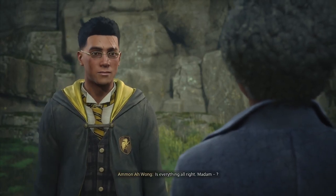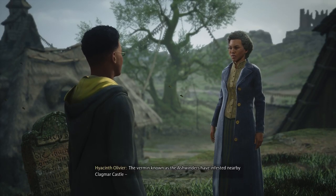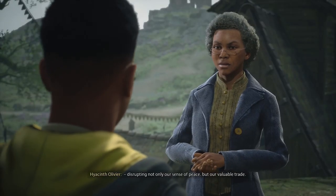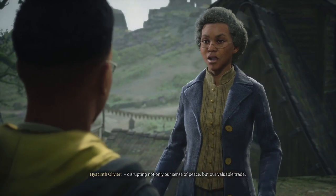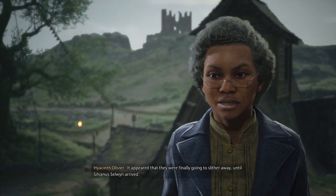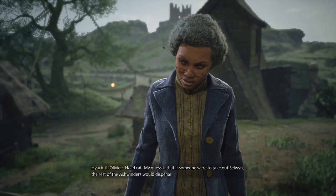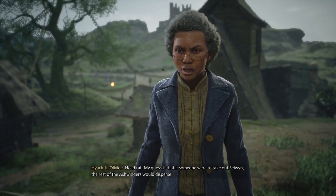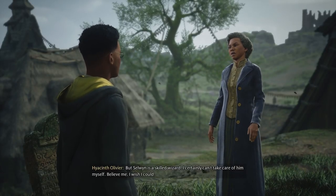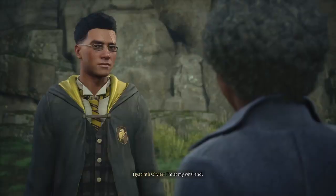Is everything all right, Madame... Olivier. Madame Olivier. And no, everything is not all right. The vermin known as the Ashwinders have infested nearby Clagmar Castle, disrupting not only our sense of peace, but our valuable trade. It appeared that they were finally going to slither away until Sylvanas Selwyn arrived. Sylvanas Selwyn? Head rat. My guess is that if someone were to take out Selwyn, the rest of the Ashwinders would disperse. But Selwyn is a skilled wizard. I certainly can't take care of him myself. Believe me, I wish I could. I'm at my wit's end.